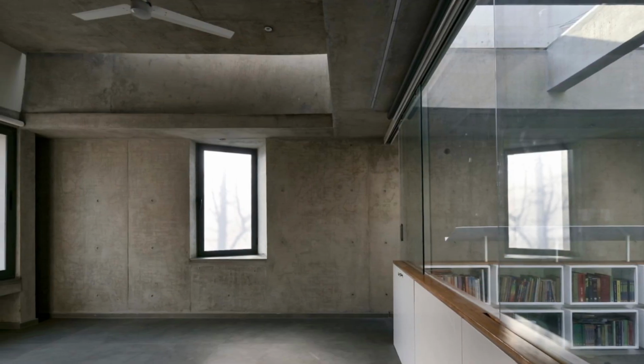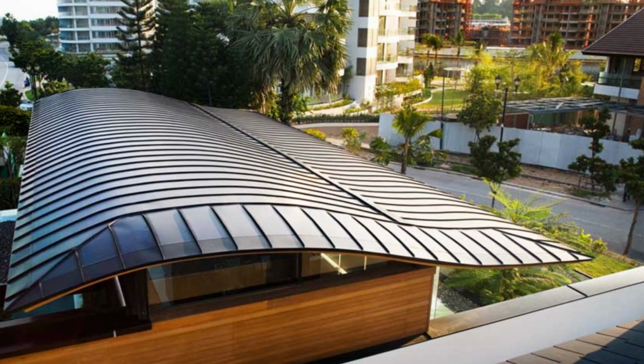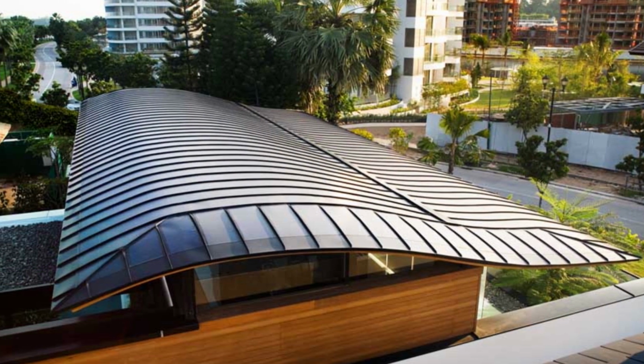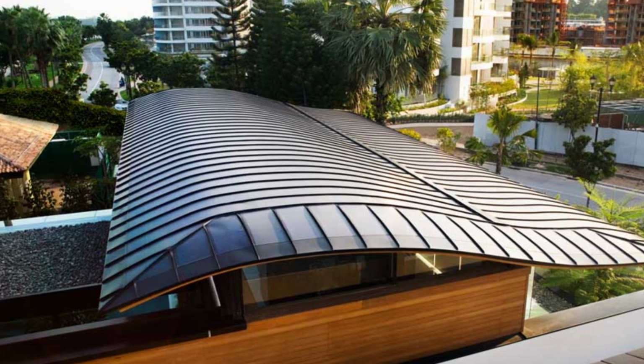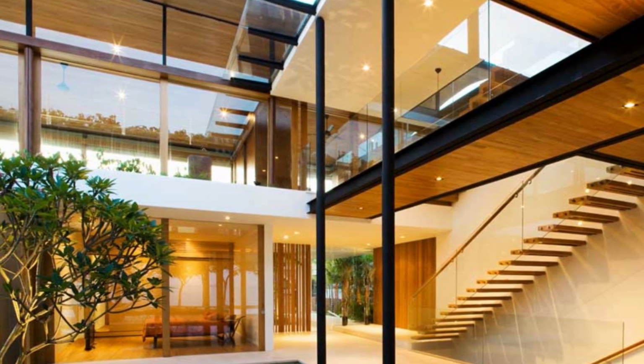The curved roofs, which symbolize the sea waves, also emphasize the idea of the nearby sea. These are almost totally covered with thin bendable photovoltaic panels supplying enough energy to the house, while the remaining area is used as a green roof, giving residents some outdoor leisure spaces.